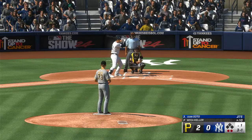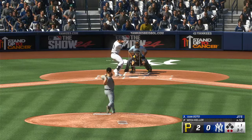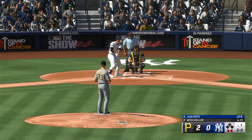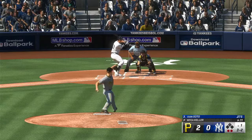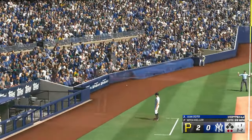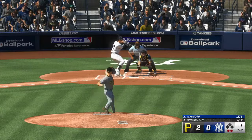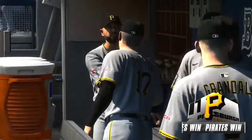Giancarlo Stanton, hoping for a chance. He would represent the tying run. Yeah, Boog, plenty of power in that bat, and they'd love to give him a shot here. 2 out, space is empty. The Yankees down to their final strike. And a swing and a miss, and that is the ball game.